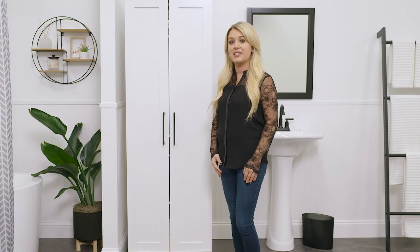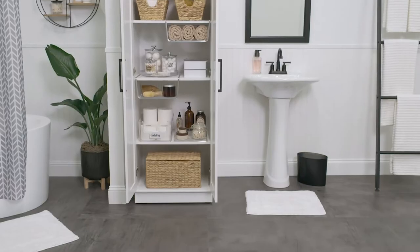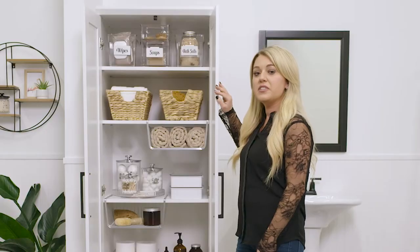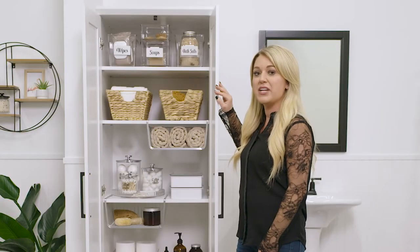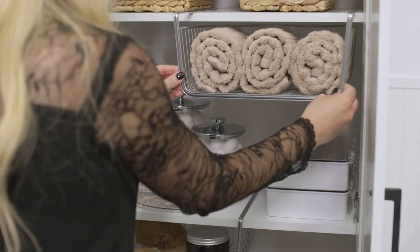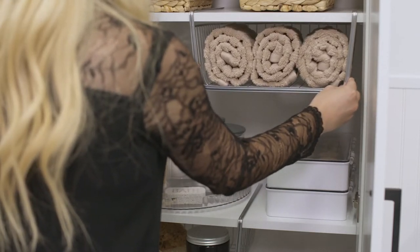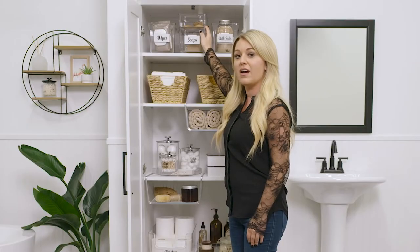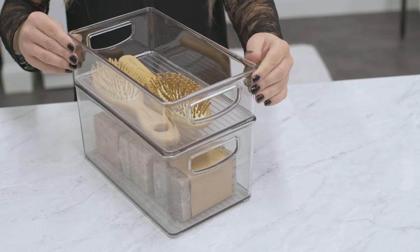This cabinet organization is simple and functional. We used a variety of products in here to fit different storage needs. Most of us want to maximize our storage space and take advantage of every inch. These wire hanging baskets are a great way to do that. This is usually some space above the shelf that goes unused, but not anymore. Stacking storage bins are another way to maximize that vertical space.